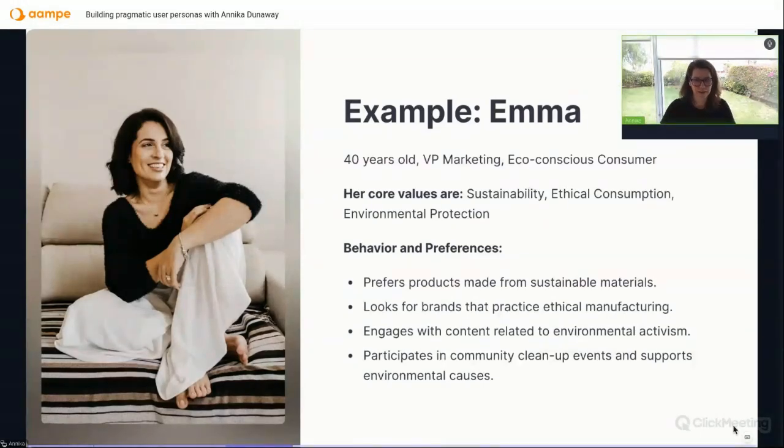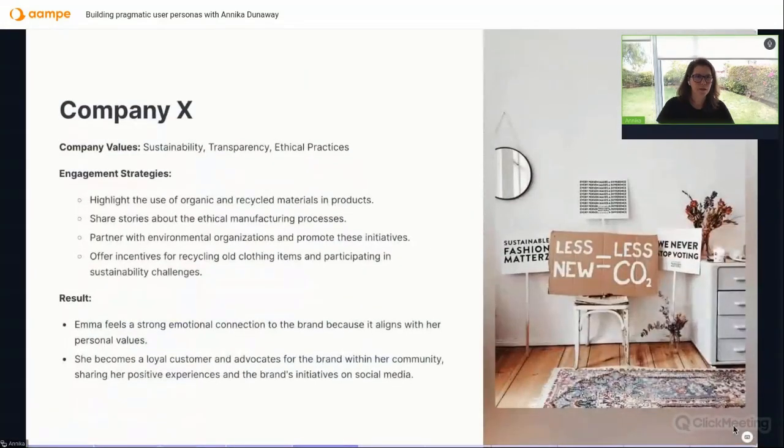and engages with content related to environmental activism. So once you know this and you know her values are these, as a company, what you want to do is ask, what are my company values? How can I add my values into my messaging and actually use this information that I have about every single user's values in my communication strategies to foster that bond that we talked about? For only her case, you want to highlight the use of organic and recycled materials, for example, or share stories about ethical manufacturing processes. So only for her, you want to communicate this. As a result, Emma would feel a strong emotional connection towards your brand because it aligns with her personal values.